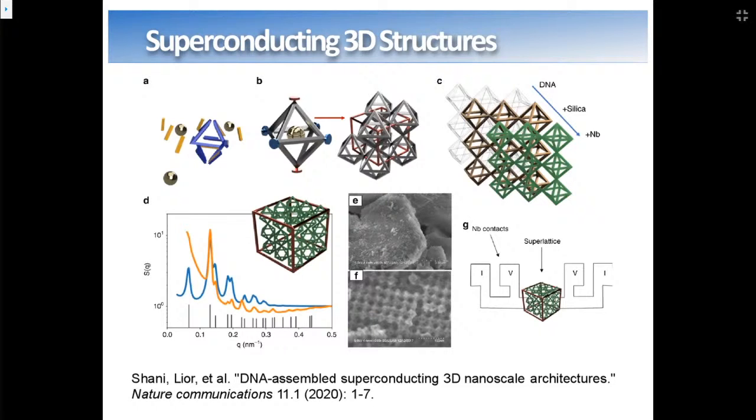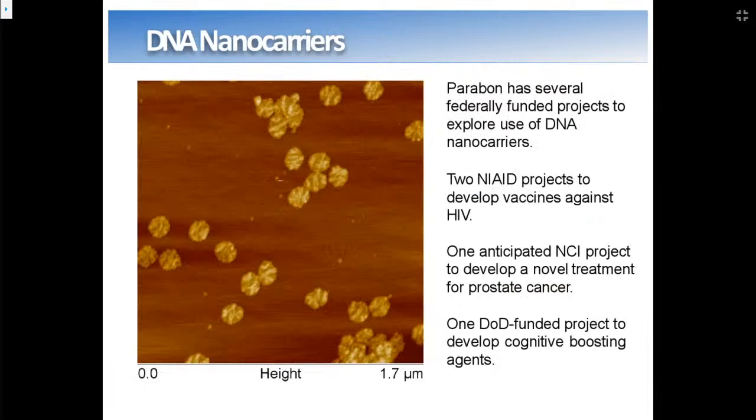There are other applications that I've not shown here where people demonstrated the ability to create logic gates. There's a whole subdiscipline in the DNA nano field for actuation of structures. Again, not something I've shown here today, but hopefully you get a feel for the potential of DNA as a molecular engineering platform because of this versatility.